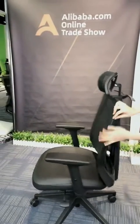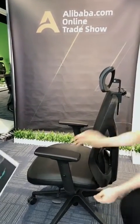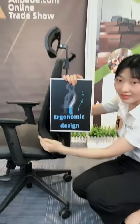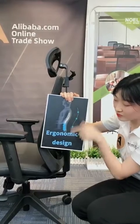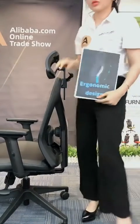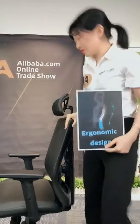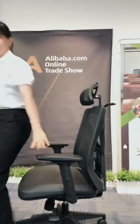And we can see this chair, the back is an ergonomic chair back. Just like this photo, you can see it matches the back lines of the human body and supports your lumbar very well. That's why I share this chair, which is suitable for people who work for a long time. And then I will introduce the functions and the material to you. Let's try it.